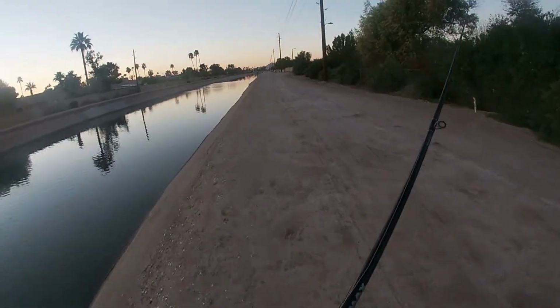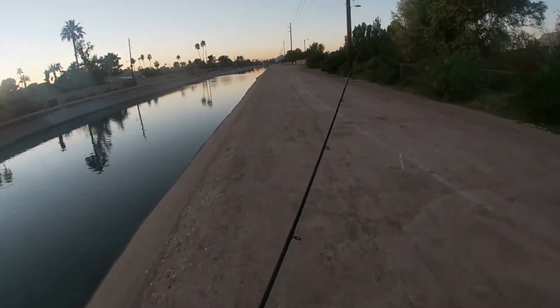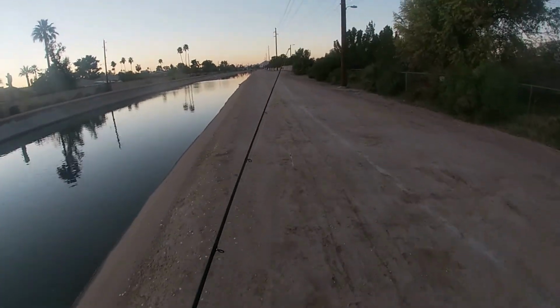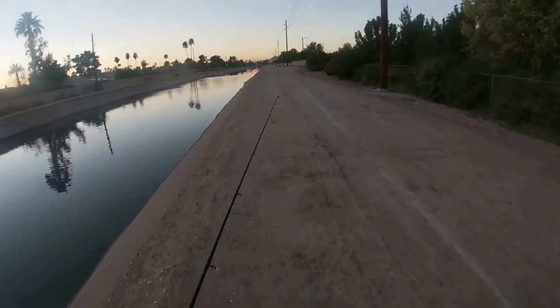Well, I'm gonna start to walk back, see if I can make it down there in 5 minutes or so. See if we can fish the other side of that canal for a bit and maybe get 1 or 2 more. I'll see you down there.